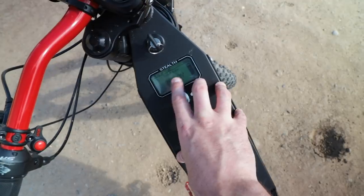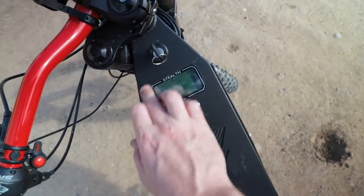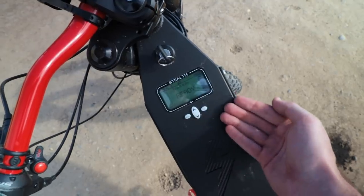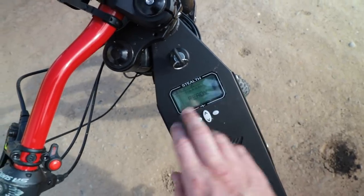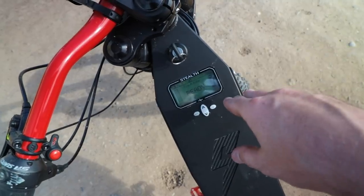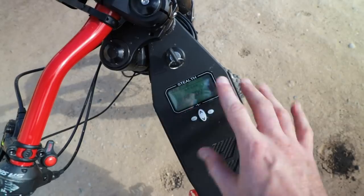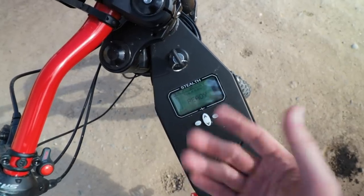It's pretty easy to read in direct sunlight. The only thing about this display, I like that it's so tucked into the actual body, but because of the position right here, if you really want to check something, you have to put your head down and take your eyes off the trail. So it can be a little tricky to check this thing at higher speed. Just something to keep in mind.